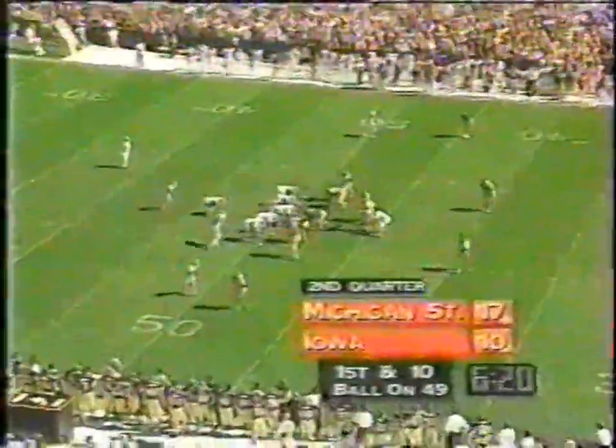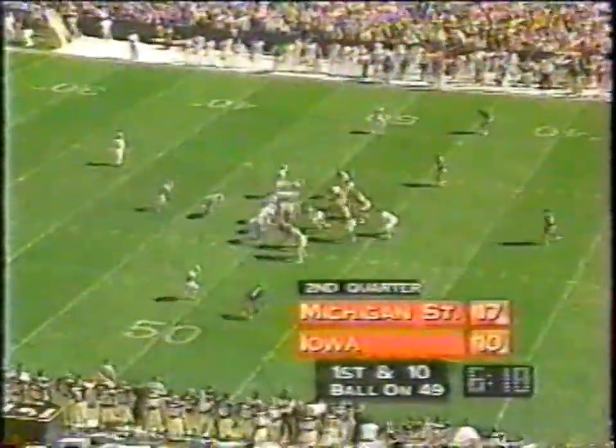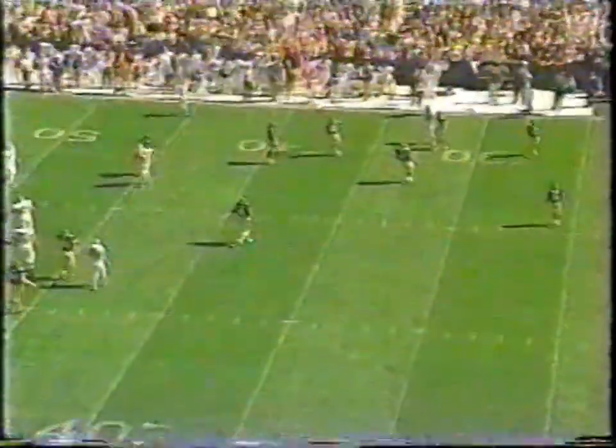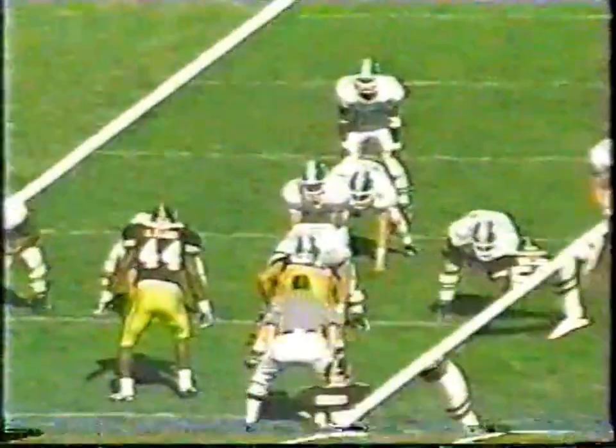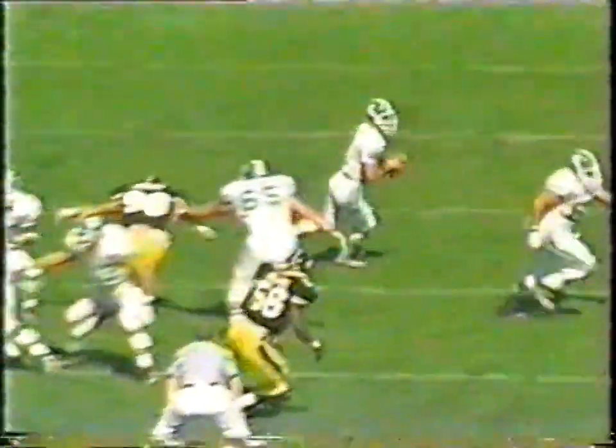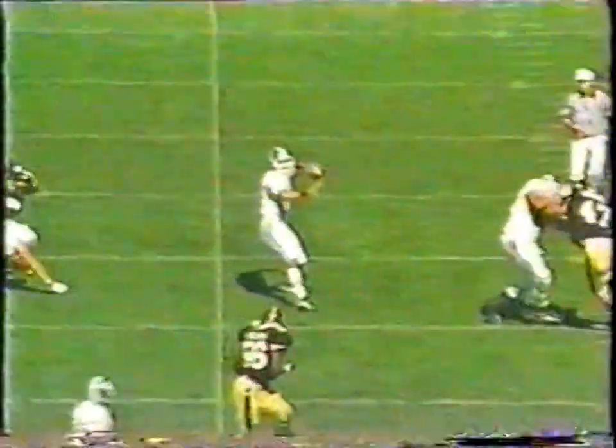First and 10 at the Iowa 49, and that's Josh Kerr, the tight end, in motion. The pass is overthrown. It was intended for Derek Mason, and he was wide open, and Bill Burke knew it. Yeah, he did. He had him on a crossing route. He was wide open, running behind the linebackers and in front of the safeties, and Burke just didn't get it to him. You know, the running game has allowed them to have time with the play action fake here, and there he is, wide open. Whoa. But he just gets it too high for him. High and far by about a foot.